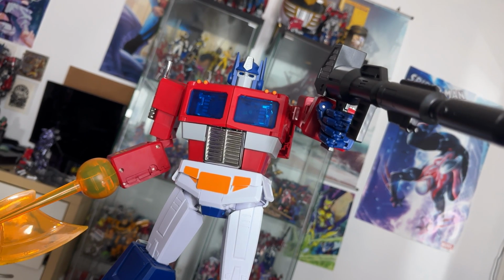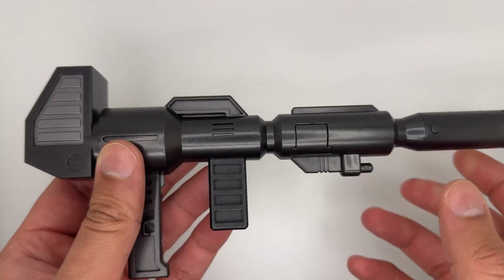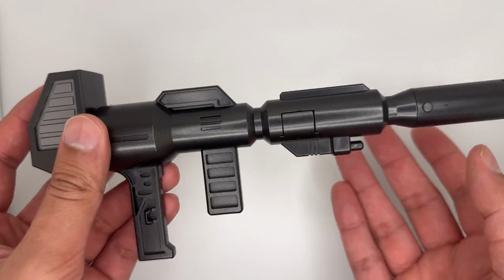Now I want to talk about his accessories because some of them are really interesting. I'll go ahead and grab the first one. Seems like I may have lost it. I'm looking around for it. There we go. We get a massive ion cannon. This is huge and it looks absolutely fantastic. Loving the sculpt work on here.